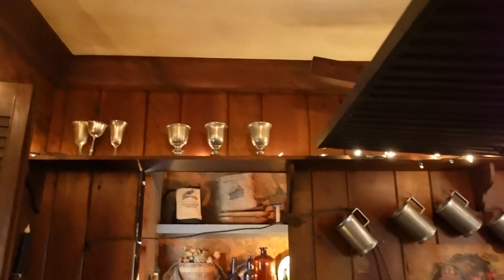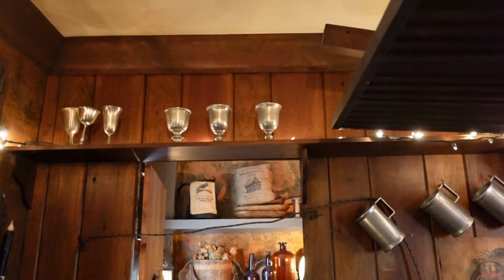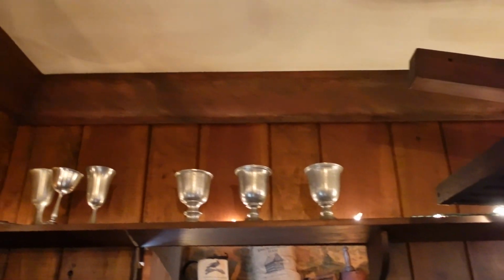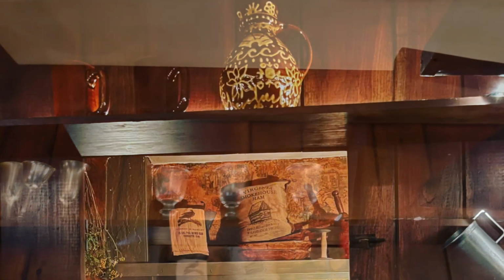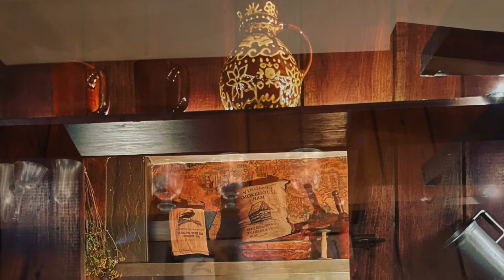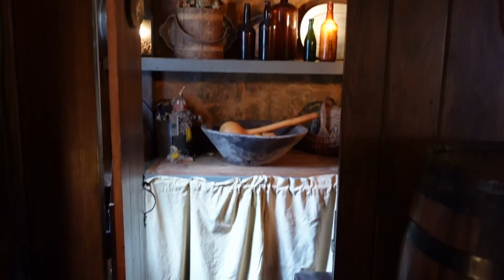Now, before we go into the buttery, let me just say I put some pewter up there on top of the shelves. I had a bunch of junk up there and decided that it would be much better to have something more fitting for a tavern. I would really like redware up there more than even the pewter. However, I use what I have. Let's go into the buttery.